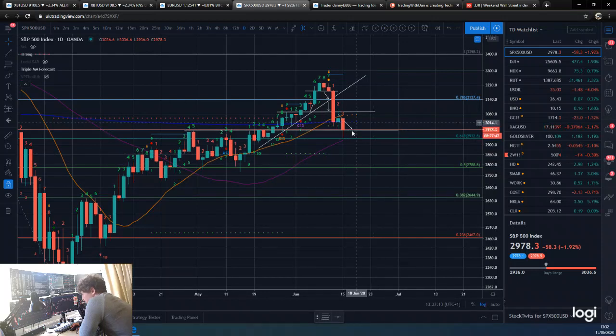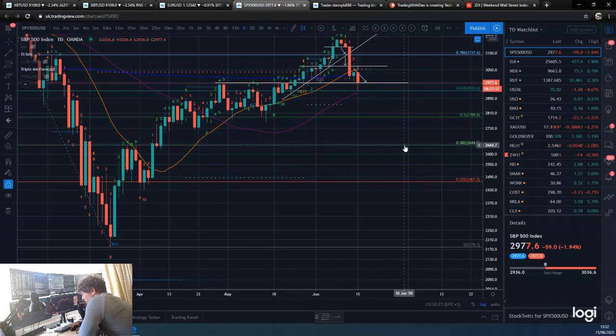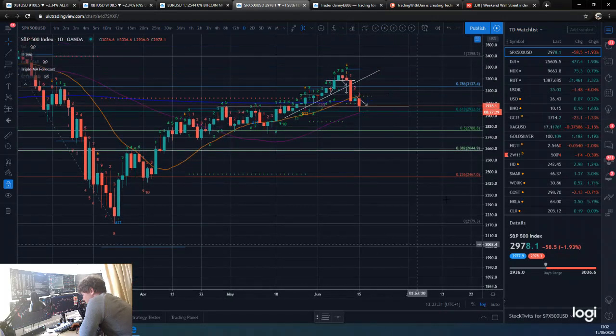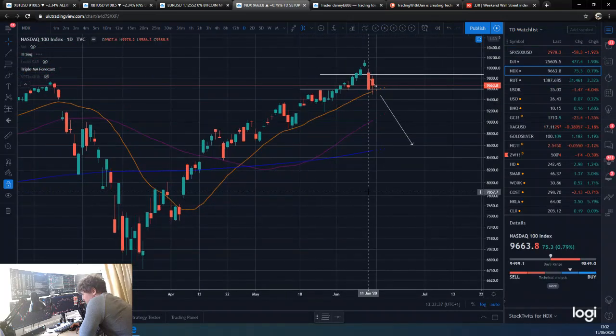If this 200 doesn't get reclaimed and this horizontal doesn't get held here, then really we're looking at least a 382, if not the 236. I wouldn't bet on a double bottom if we got down here. I'd bet on lower prices. It's pretty important times for the stock markets at the moment.